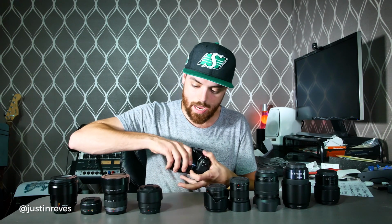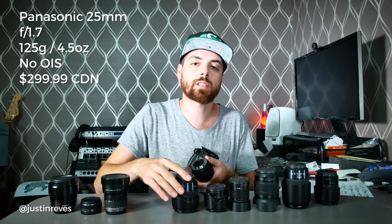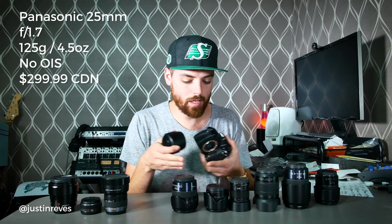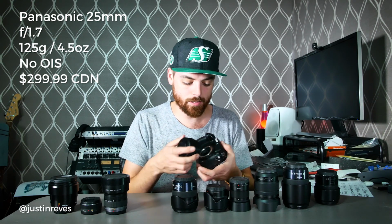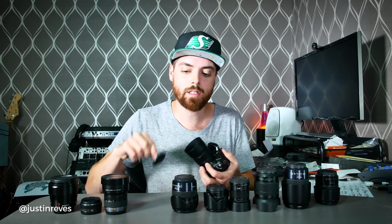All right, moving down the chain here. Okay, so next up we have the 25mm 1.7. This is the first lens you should buy after your kit lens. Unless you have a pile of money, then maybe a 12-35 or some of these other options. But this is the kind of 50mm equivalent on a full frame, the nifty 50 that they call it.